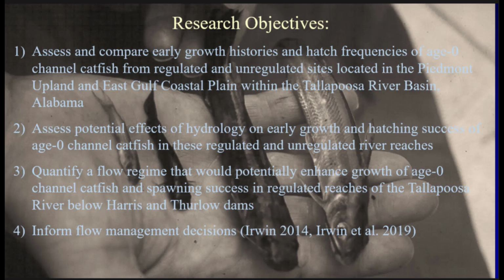So specifically, as far as our research objectives went, we wanted to assess and analyze early growth histories and hatching success of these catfish in both regulated and unregulated sections in the Tallapoosa River Basin. And based off our findings, quantify a flow regime that would best support the hatching success and early growth of these recently hatched channel catfish. So we're focusing on the first 40 to 60 days of life. And ultimately, this information could be used to inform flow management decisions, more recently using an ALOHA approach, which you probably have read about in the literature.